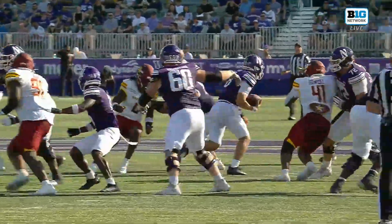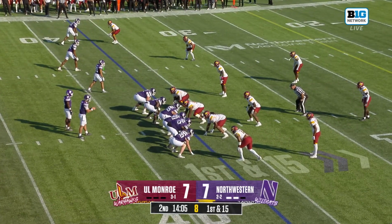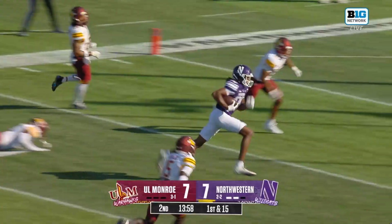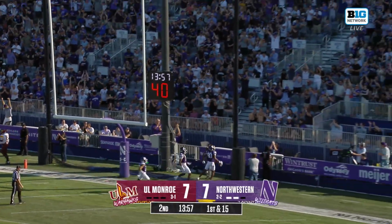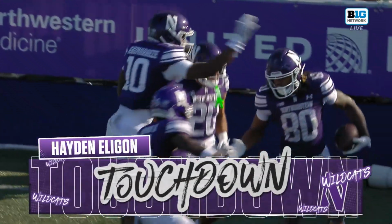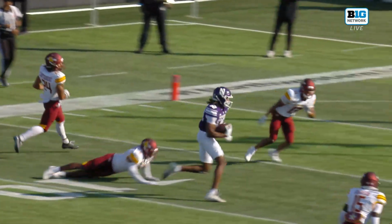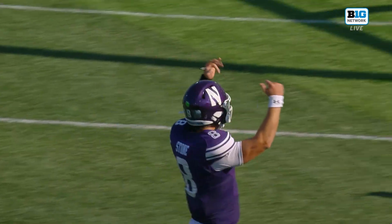Because he was an extremely productive passer at SMU. Wipes away the big gain after the 30-yard run from Stone. 1st and 15. Off the fake, got a man. Elegon has it. Cuts back, touchdown. Preston Stone, off the release, Elegon turns it into a slot fade, but because he had the outside receiver running on the in cut, there was no help over the top.